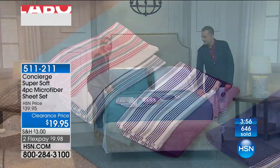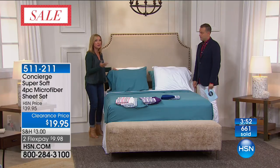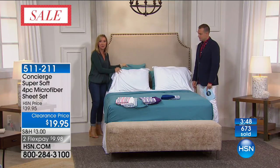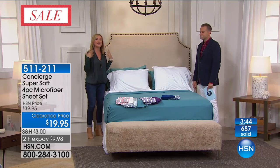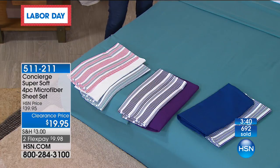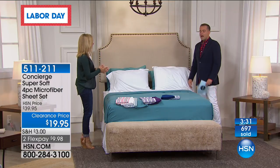Think about it. You can do what we've done here. You can layer a couple sets together. You know you're going to have at least four pillows on the bed, so you would have the stripe and the solid out at one time, or get a stripe and get the white. It's just going to make decorating your bedroom even more fun. And if you have kids, if you've sent someone off to college, if you want to update their bedrooms, this is a great set for that too, because it really is fun. The colors are fun, the patterns are fun, and it's effortless.